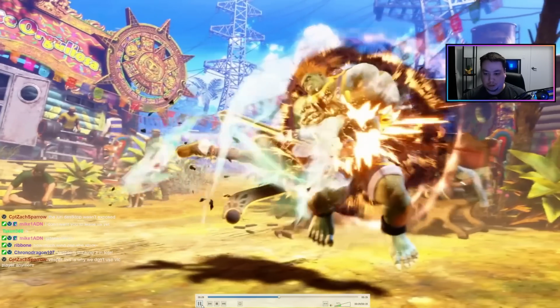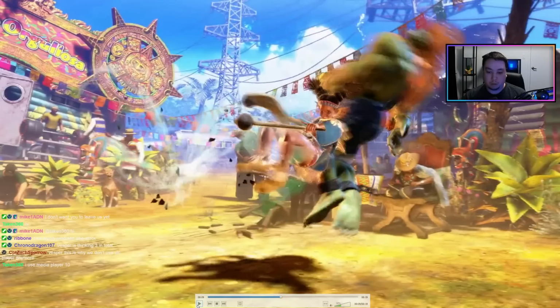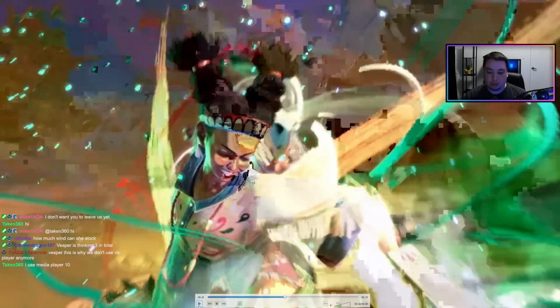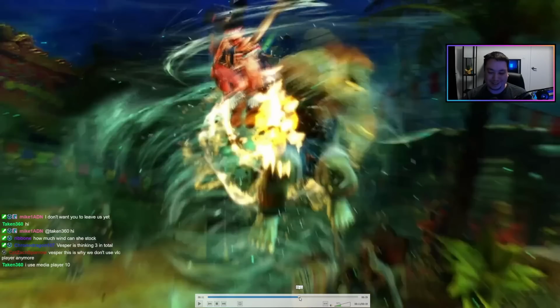Remember, she's powered up at the same time, but it still does 3 hits, just like the normal one does. So I'm wondering if you do the OD version with the stocks, does it power it up even further? But either way, she juggles into her level 2. And her level 2 is pretty sick.